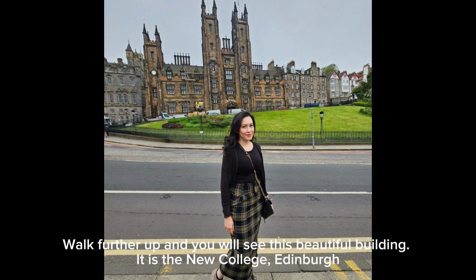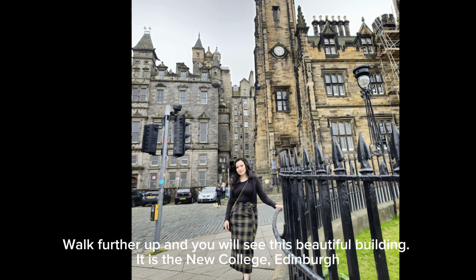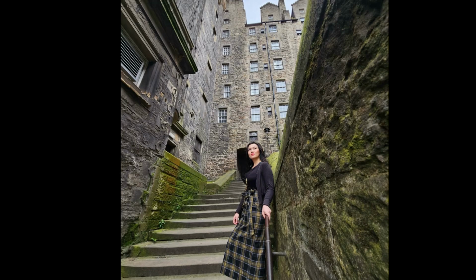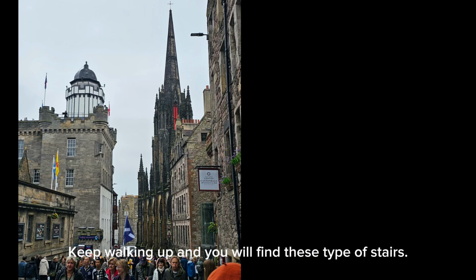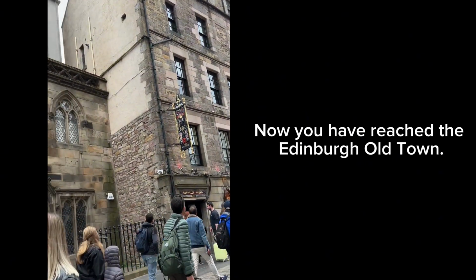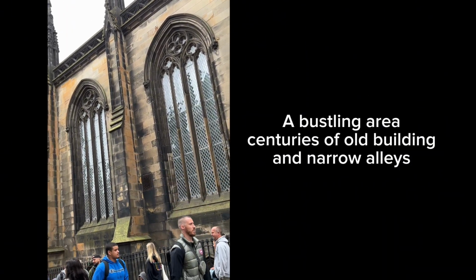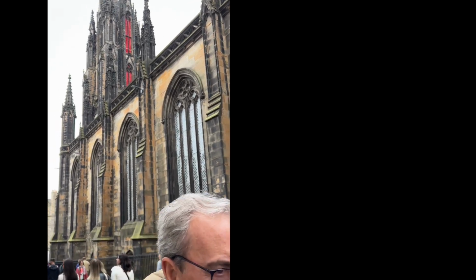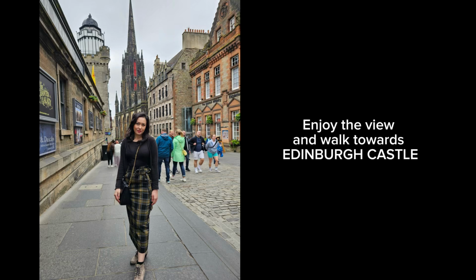Walk further up and you will see this beautiful building. It is the New College, Edinburgh. Keep walking up and you will find these type of stairs. Now you have reached the Edinburgh Old Town, a bustling area, with centuries-old buildings and narrow alleys. Enjoy the view and walk towards Edinburgh Castle.